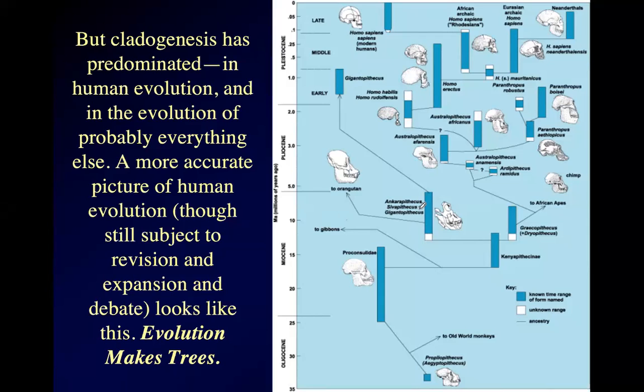I'm certainly not going to hold you responsible for the detail here, but a more accurate picture of human evolution would look like this, where each of these blue bars is the length of time that a species, as defined by fossils, has been around in the fossil record. And there's lots of them. And they come into existence by a branching process. Evolution makes trees. One of the most important things for people to know, and one of the things that the fewest people seem to know.